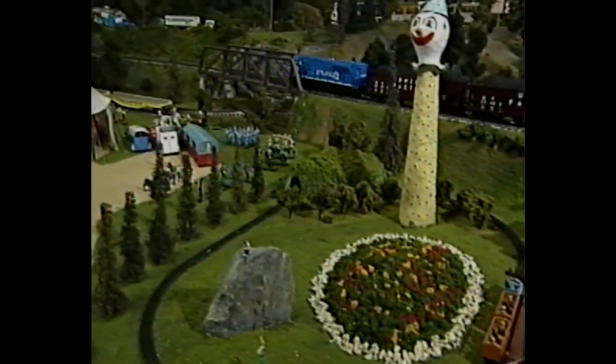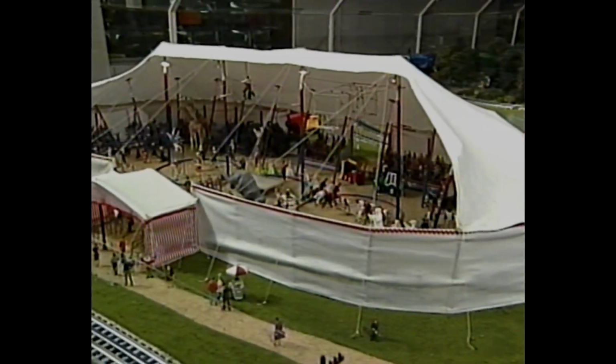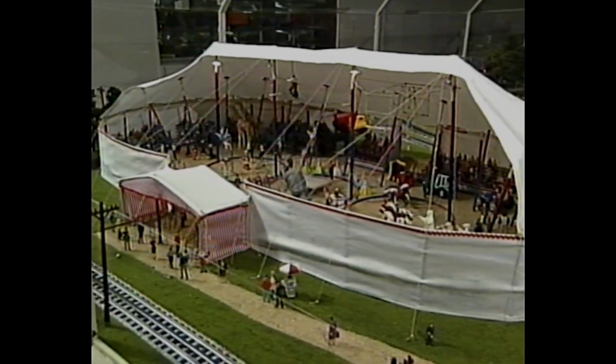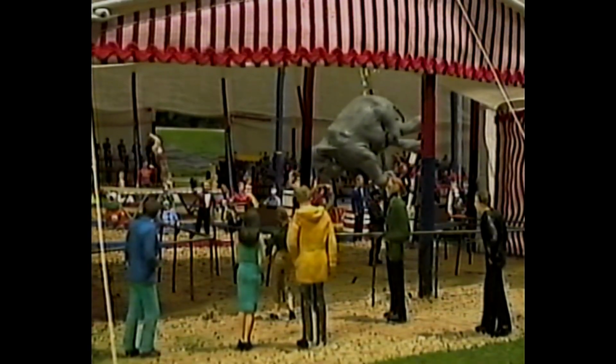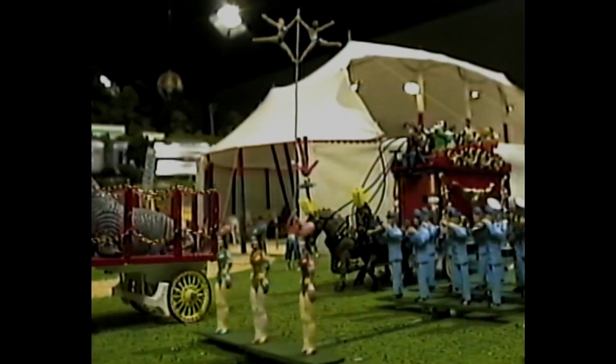As this coal train rolls by on the main line, it passes the crowning achievement in animation on this railroad. This huge circus scene. Tom has pulled out all the stops here, with animated scenes everywhere you look. You could spend an hour here at the circus and still not see everything.